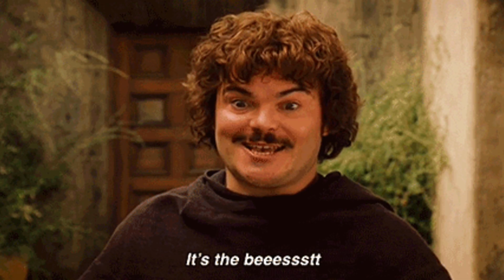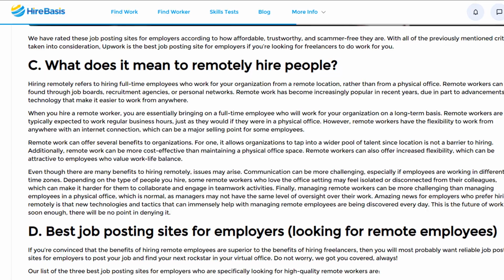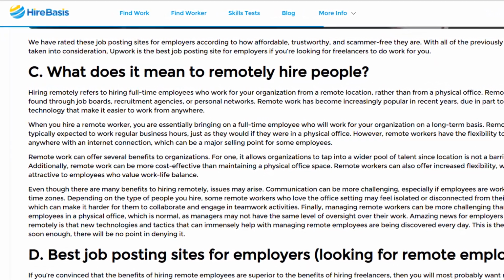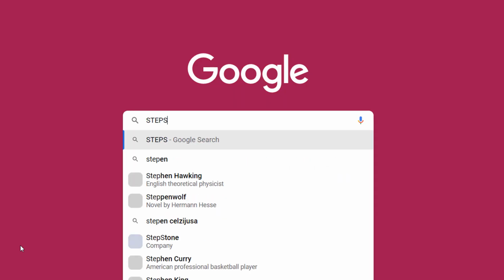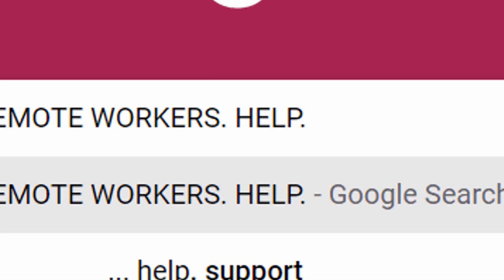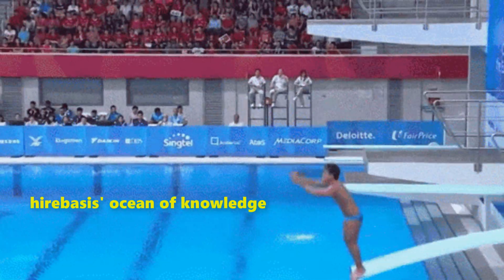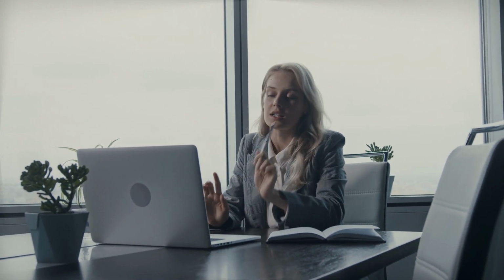Now, these are just the most significant benefits, and if you still aren't convinced, you can read about the benefits that remote hiring brings to your business on our blog, and I promise you, you'll be Googling steps to hiring remote workers. But thank God, you're already here. So without any further ado, let's dive right into the rules which will bring success to your remote hiring journey and show you how to successfully hire remote workers, step by step.